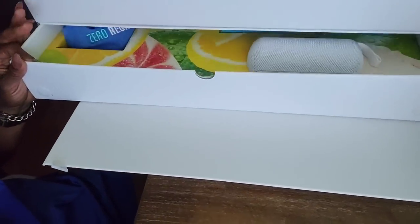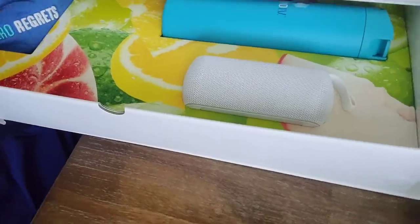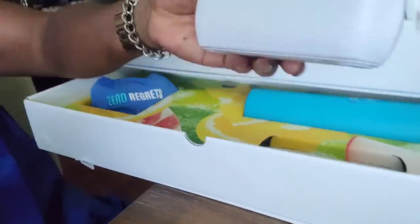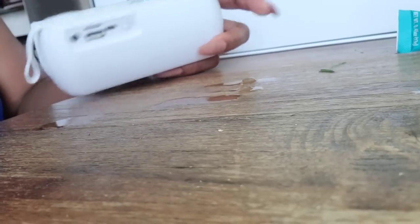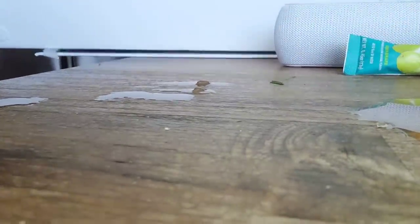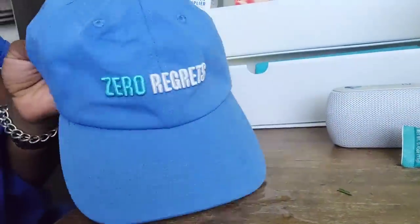Look at this. Okay. Is that a speaker? Oh, it is. It's a Bluetooth speaker. It has a charging port and everything. Come on, Liquid IV. Sometimes Liquid IV will collaborate with certain companies. Zero regrets. That's cool. Zero regrets.